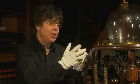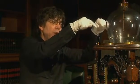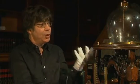What the air pump stood for was the capacity to unlock nature's mysteries by artificial manipulation. And not only that, but that these artificial manipulations going on inside the receiver could be shown to an audience. Experiment was theatre, and the air pump became one of the main stage machines, I think, of the new science.